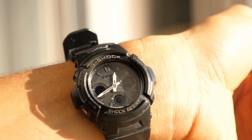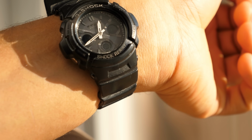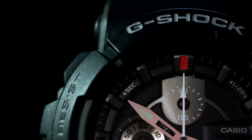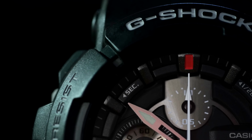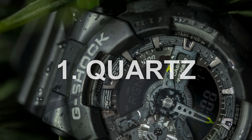I've owned my G-Shock for more than 5 years and I've never charged it once. Now, I've since replaced it with the Galaxy Gear S3 watch just because there's more functionality, and for my highly active lifestyle, it just made more sense. But if the crap ever hit the fan, I know that I would be relying on the G-Shock to keep time into perpetuity. Now, the G-Shock watch, like many of the Casio watches, are quartz-based watches.